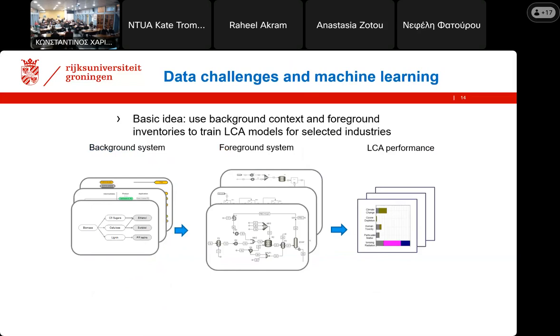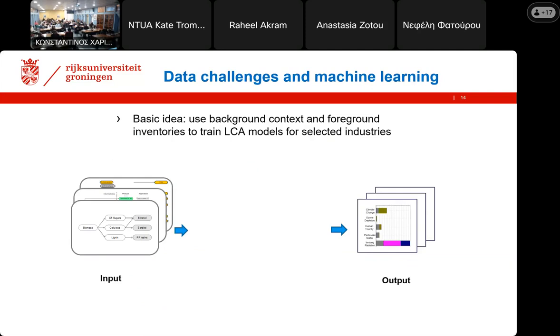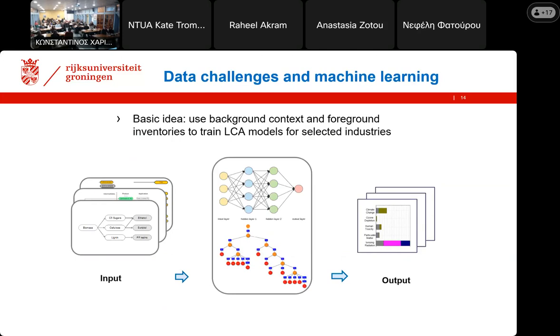So the basic idea is, can we use background and foreground information from selected and existing industrial sectors in order to train life cycle assessment models that are able to predict LCA metrics such as climate change and other similar ones, with the use of machine learning techniques such as artificial neural networks and classification trees. The benefit of neural networks is that they can give us numerical results, estimations. The benefit of classification trees is that they can give us categorical results, class labels.